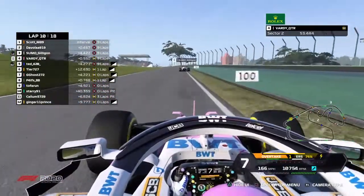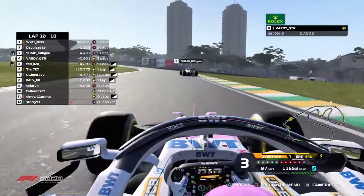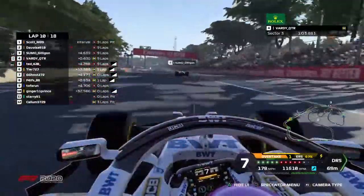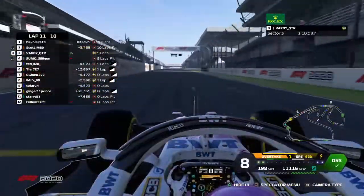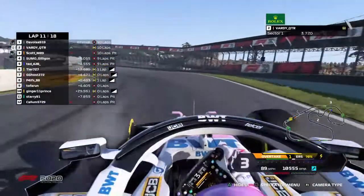So Vardy on the back of Sumo, already in DRS and looking to make a move. Sumo looking to come into the pits pretty soon, I'm guessing. And Vardy could pit with the soft runners, as he's noticed these guys have the grip even in these later stages, but he's going to stay out. Sumo peels into the pits, so Vardy is promoted into P3 and potentially on the better strategy. He has got very, very good tyres.